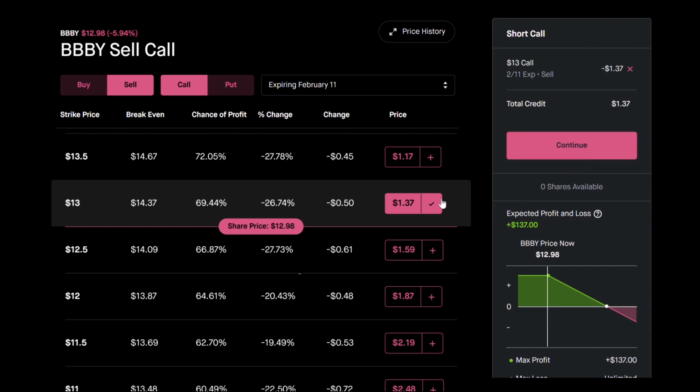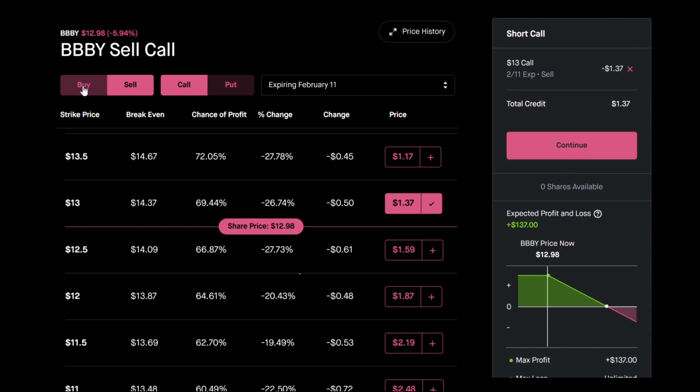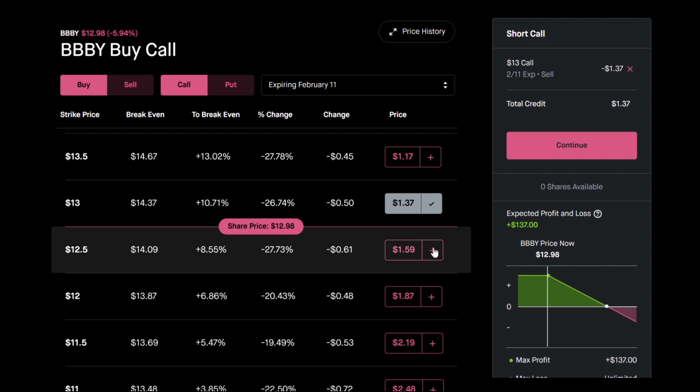Now, what you want to do next is go back and click buy call option. So now this is going to be a very small trade that's only going to require about $3 and give you the potential to make about $50. What you want to do as a step 2 is go 1 strike below. So now I'm going to buy the 12.5 call option.